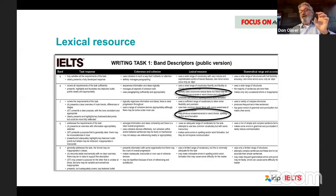The essay that we're going to look at scores a 9 for their lexical resource. The wide range of vocabulary flexibly used means that you have more than one word for the same thing. You are flexible.